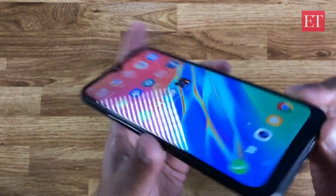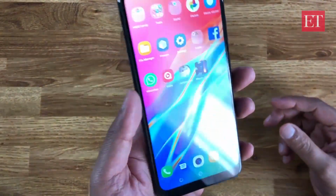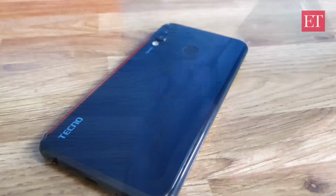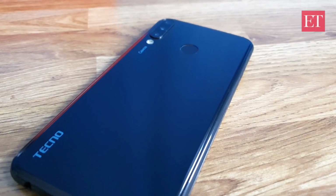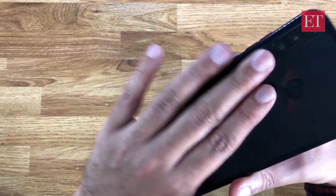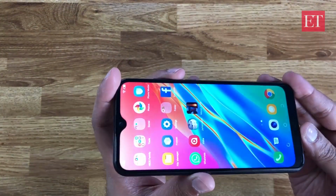So that's good. Phone feels good in the hand. It's fairly lightweight. It does feel like plastic though, especially the back. It doesn't feel like glass. Having said that, it looks quite good, especially with the different colors reflecting off the back surface.